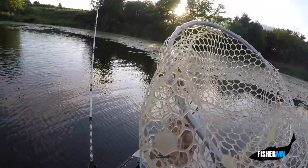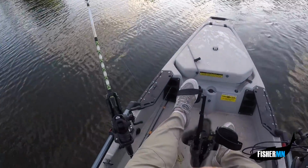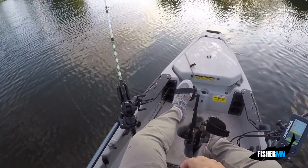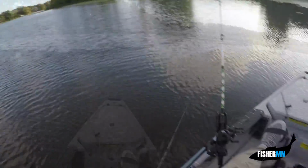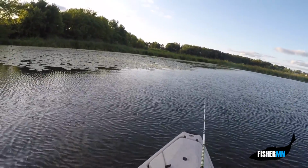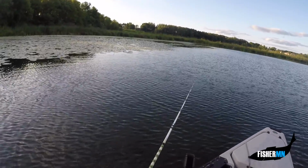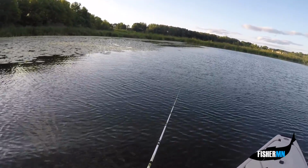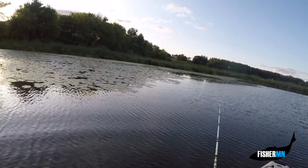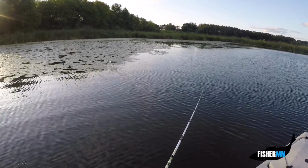Sometimes video doesn't do it justice, but that fish came all the way out of the water and did a flip. I mean, he just hammered that frog. Right off the edge. I was hoping as we got down this way and it got a little bit shallower, might get some action. We lost a big one. We got a 16 and a half, a couple of smaller ones, and now an 18 incher in the boat.